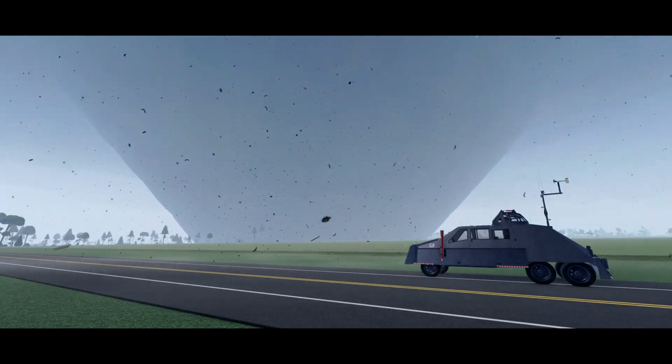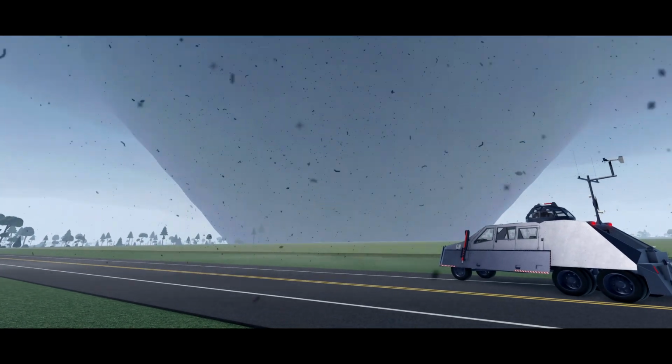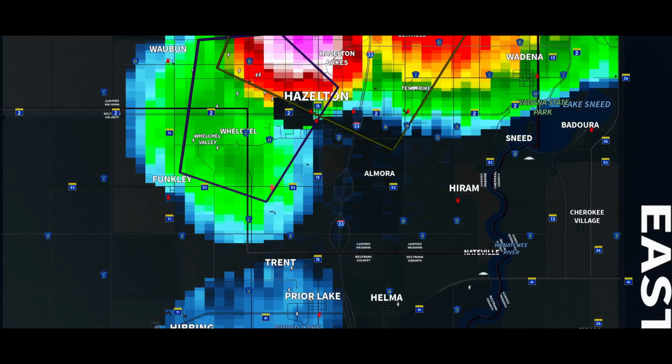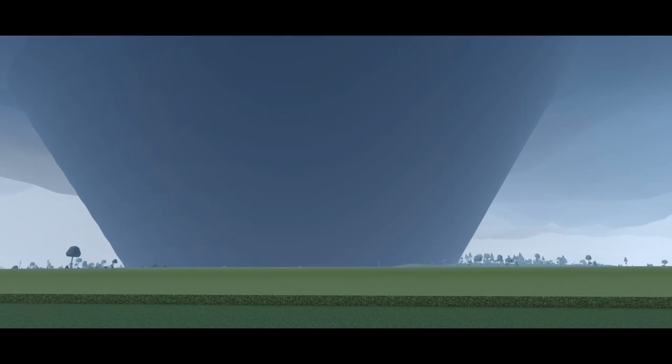The tornado flings debris all the way from another town, hitting the tip. Some of the blue pixels on the velocity indicated winds of 120 miles per hour on one side of the tornado. That is a violent couplet. But this tornado wasn't done.